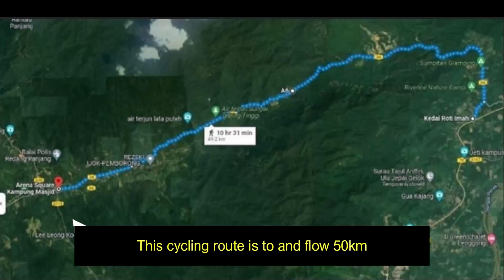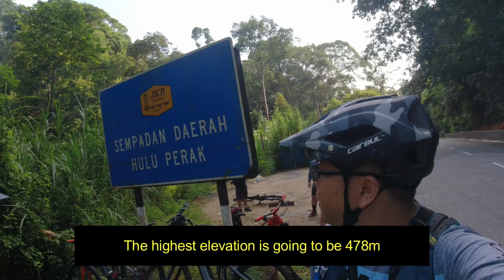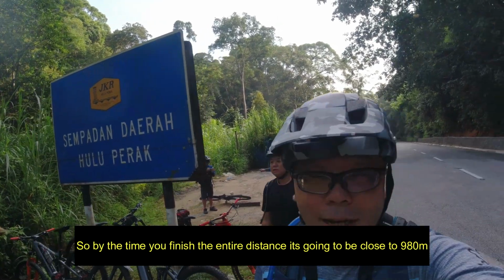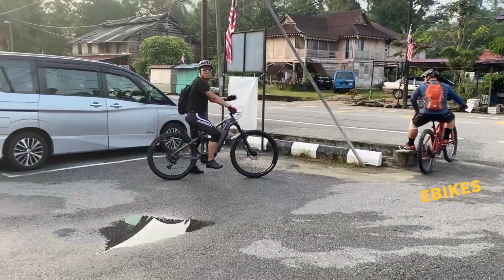So this is going to be a new route. I'll show you along the path where we are going. This cycling route is to and fro 50 km. So it will take you about 3 hours to 3.5 hours to finish it. The highest elevation is going to be 478. So by the time you finish the entire distance, it's going to be close to 980.